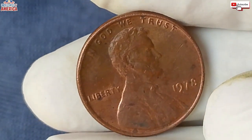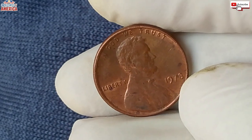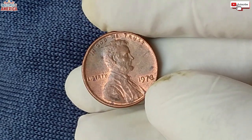Today, we're going to dive deep into the fascinating story of the 1978 USA 1-cent penny, exploring its history, design, minting process, collector appeal, and, of course, its astonishing value today.